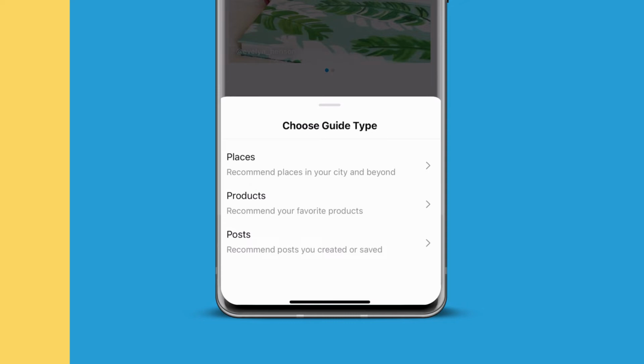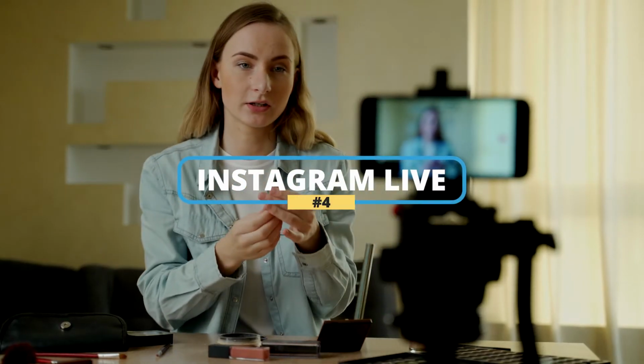For example, if you own an e-commerce store, a product guide would be perfect for you and your followers. If you provide a service, a post guide that collectively teaches your audience how to do something may be best, and so on. Okay, let's move on to Instagram Lives.